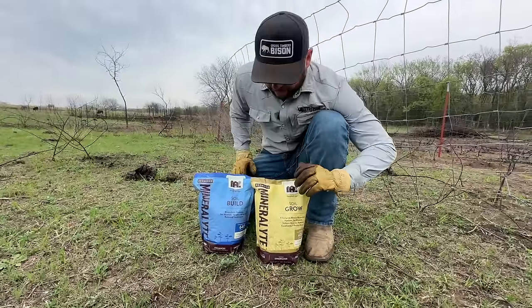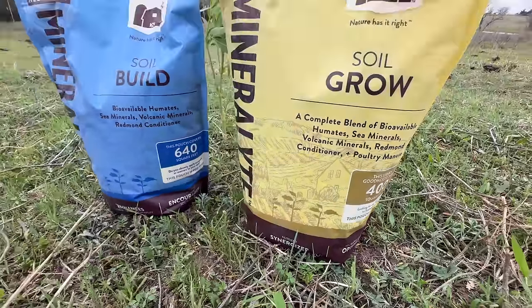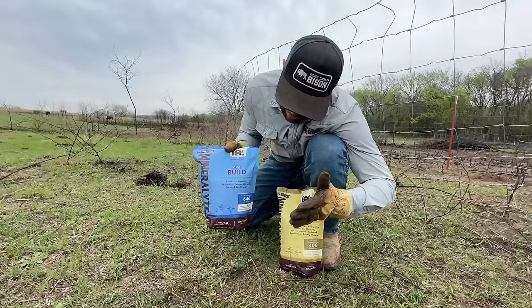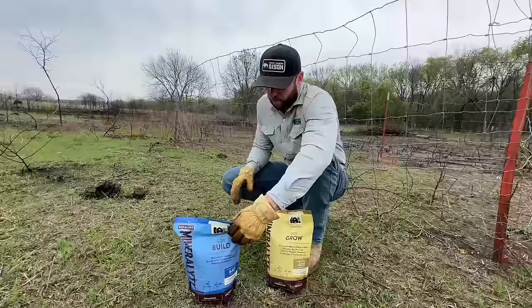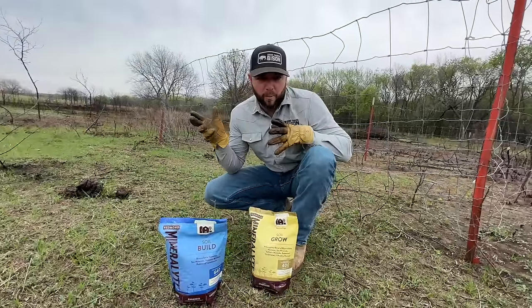We're gonna throw it out a little bit. But this treats 400 square feet as one bag for the grow. For the build, you got 640 square feet in this entire pouch. You can do it kind of different ways. What's important about our soil, now that we've seen our results, we know what we have missing here.